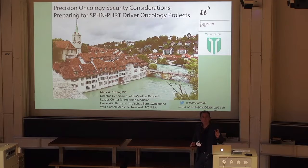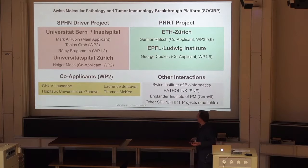story. Again, I'm not an expert in the area of data security, but we're end users, and I have worked in New York State, which is a highly regulatory compliant state, and all of the tests that we use clinically were basically at the level of FDA approval. So, I think it's important to think about the specific use case.